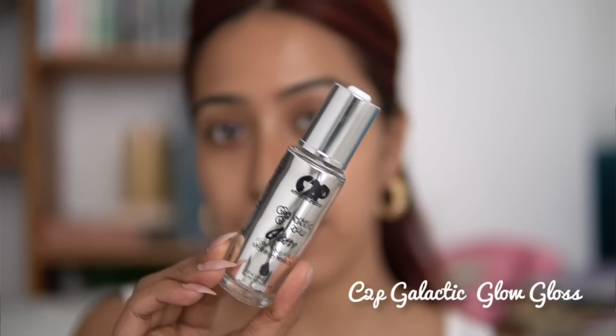So the first thing that I have with me is a product that I use off camera all the time. I'm telling you guys, this is what I took with me to the Cosmopolitan Beauty Awards to get ready as well, because I love it that much. I always use this under my foundation. So this is the C2P Galactic Glow Gloss. So this is a primer that you put underneath your makeup.